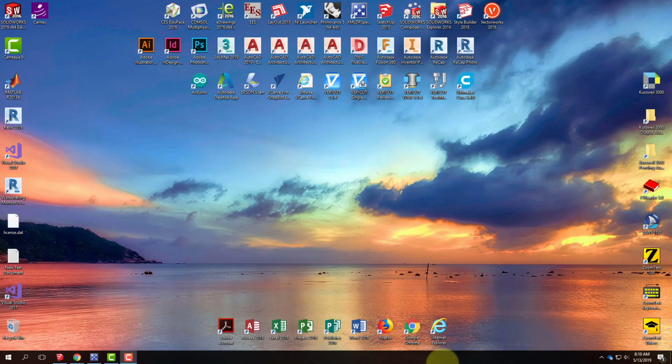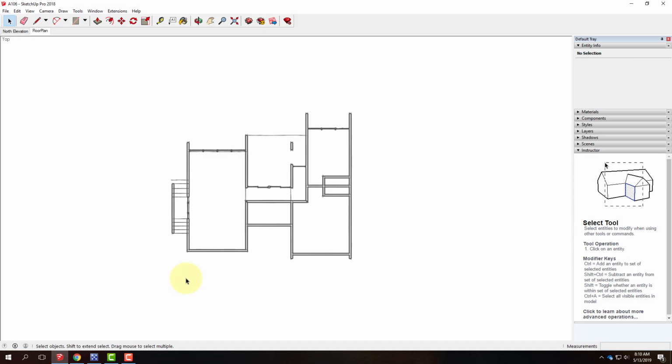So we're going to start today back in the world of SketchUp again. I went ahead and I opened up my SketchUp file. I still have the plan view showing. That was what we used last time. We're going to switch today out of the plan view and into a section view.